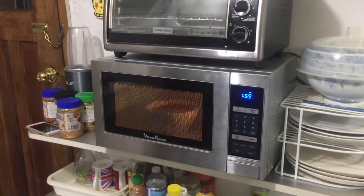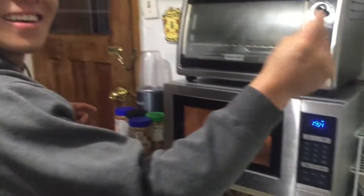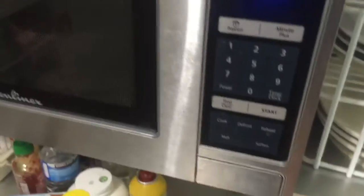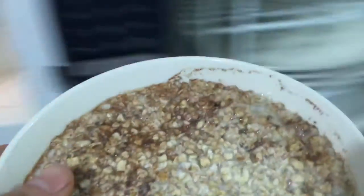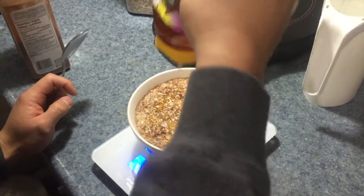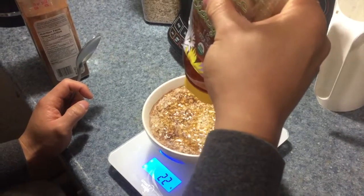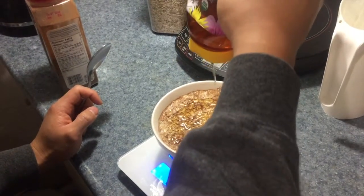2 minutes. And through editing magic, okay, so the next thing I add is 30 grams of honey, just as a sweetener. I'll probably take this out deeper into my cut to save on carbs when it gets lowered. But for now, I'll keep it in.